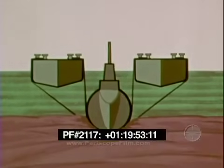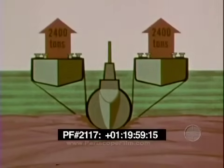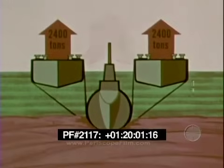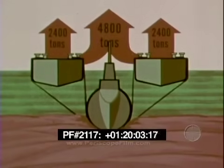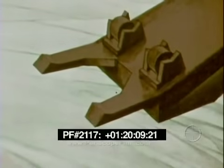These ships, when rigged for a belly lift, exert a much greater lifting force. Each ship can lift 2,400 tons, or a combined total of 4,800 tons. We'll take a closer look at both lifting techniques, starting with the stern lift.